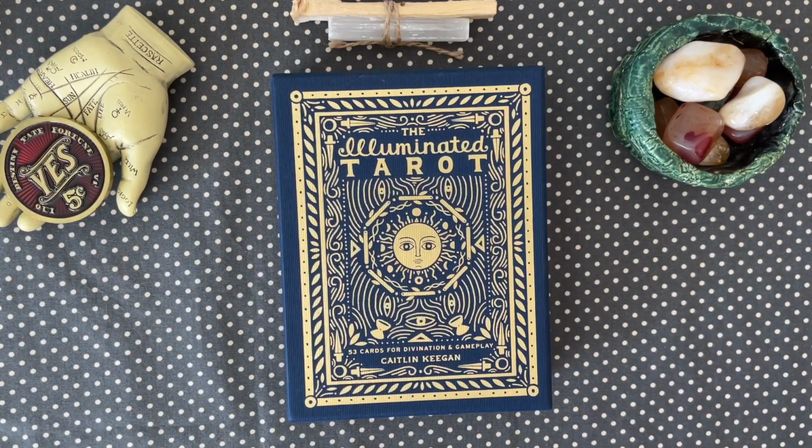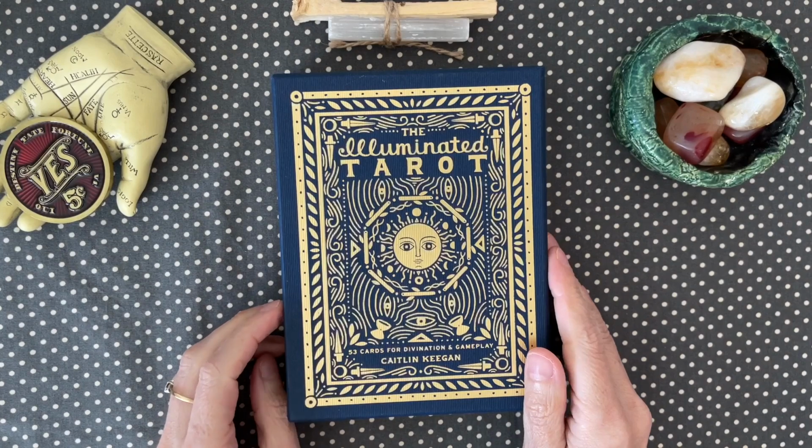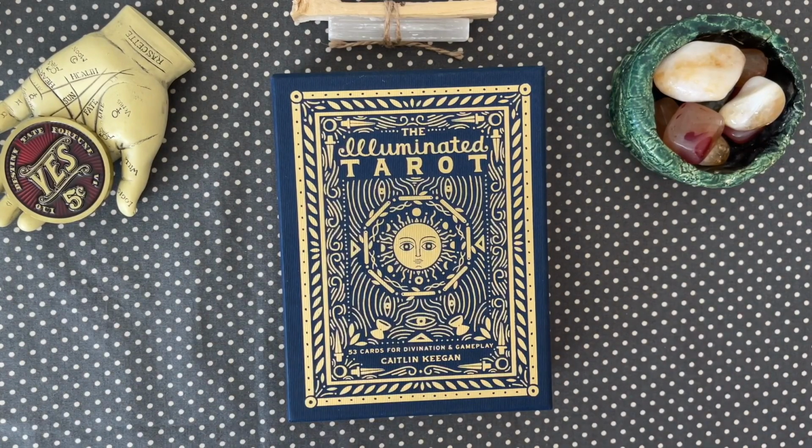Next on the list is the Illuminated Tarot by Caitlin Keegan. Now, this deck is very much in the same vein as the Jane Austen Tarot. Even though it says tarot, it's actually like a playing card set. It's 53 cards for divination and gameplay.